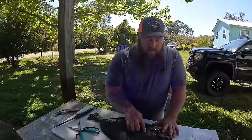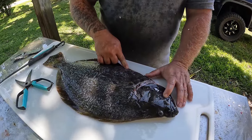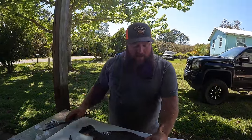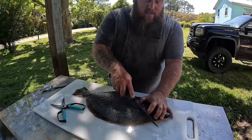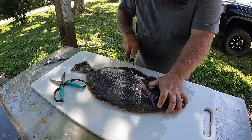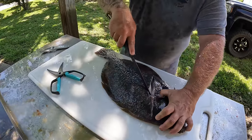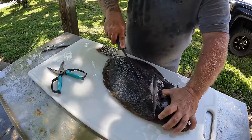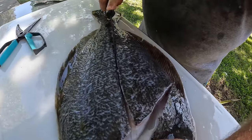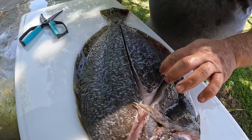Now, usually when I do this, I come right here and cut and take the head off. But for YouTube and presentation and all that, I'm gonna try to leave the head on and see how it works out. So you're feeling for where the meat starts right here, coming just down like that, boom, and then come on the top, and there's like a ridge right down the back of a flounder, and we're just coming in there and running our knife straight down. So now you got that cut and that cut.